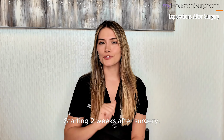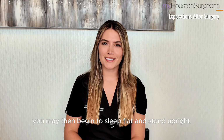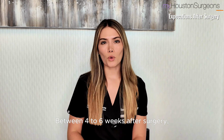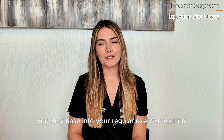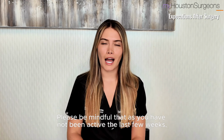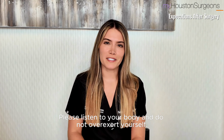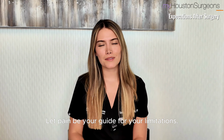Starting 2 weeks after surgery, you may then begin to sleep flat and stand upright. This is as long as you do not feel like it's putting too much tension on your abdominal incision. Between 4 to 6 weeks after surgery, you may ease into your regular exercise routine. Please be mindful that as you have not been active the last few weeks, it may take some time for you to regain strength. Please listen to your body and do not overexert yourself. Let pain be your guide for your limitations.